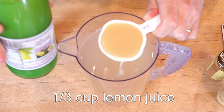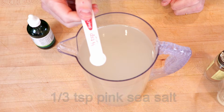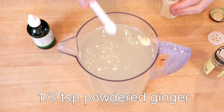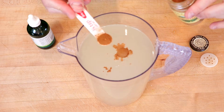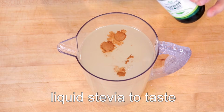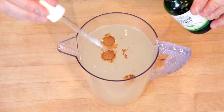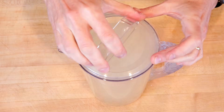1/3 cup of lemon juice, and I use this volcanic lemon juice from Costco, 1/3 of a teaspoon of pink Himalayan sea salt, finely ground, 1/3 of a teaspoon of powdered ginger, and 2/3 of a teaspoon of ground cinnamon. Lastly, I'm going to add a few squirts of liquid stevia, just to kind of cut down on the tartness of this. Then we'll mix it up.